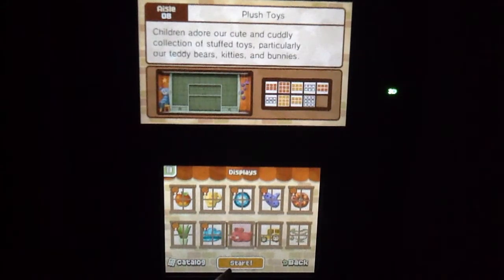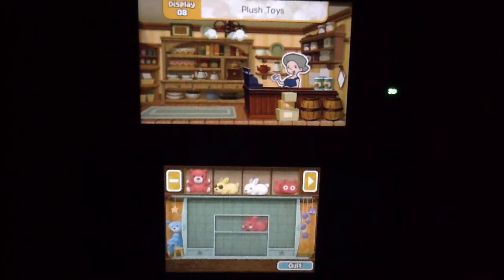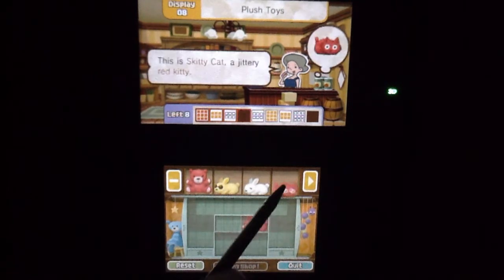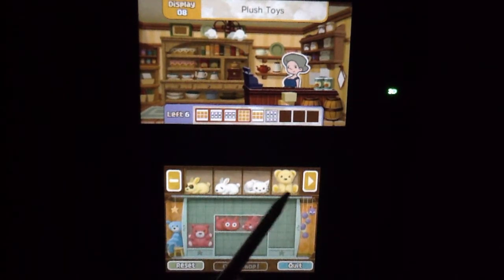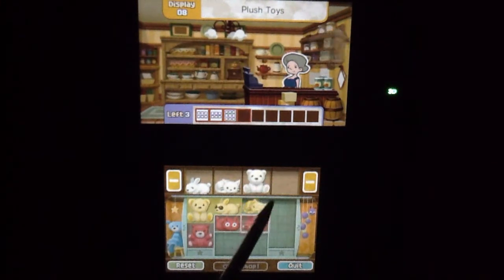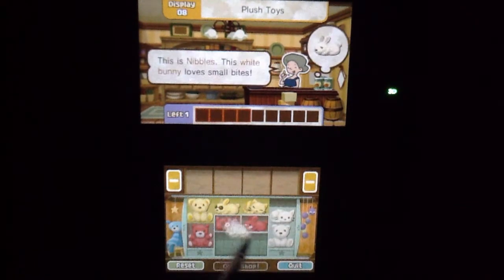Number 8, plush toys. Well, this is the puzzle we saw during the tutorial, right? So we're going to go from red to red to red. Let's go for yellow next. Yellow to yellow to yellow. And finally white to white to white.